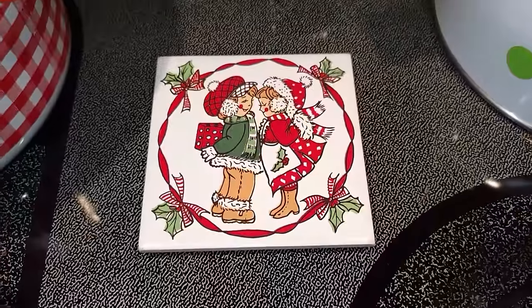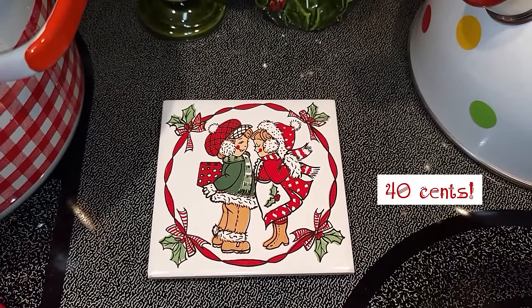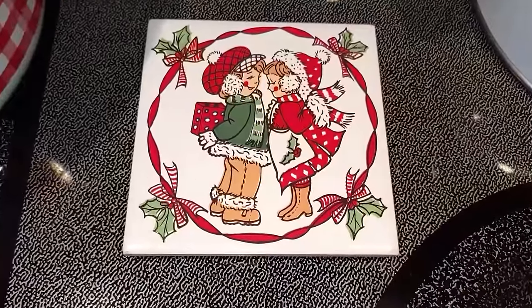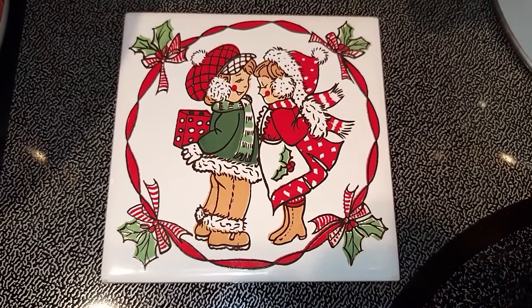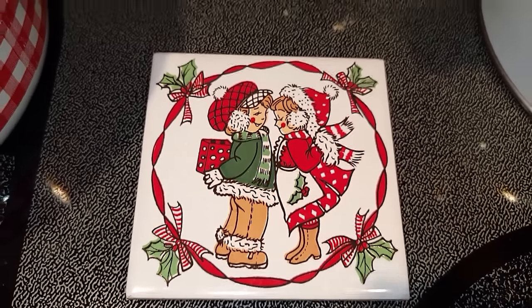You saw me thrift this for 50, 70 cents? I forget. When I was looking at all those little trivets at the Shalom thrift store, I did just pick this one out. All of them were adorable, but I only picked that one.